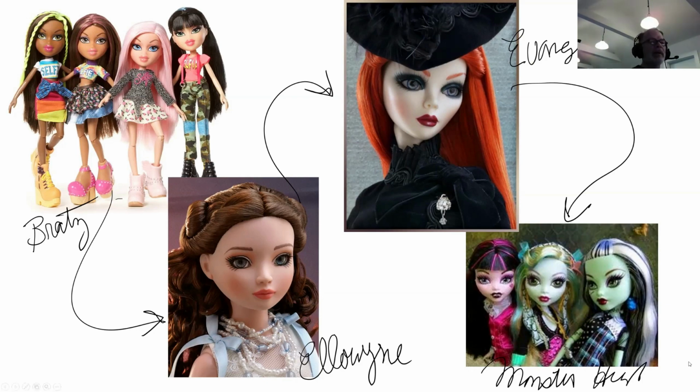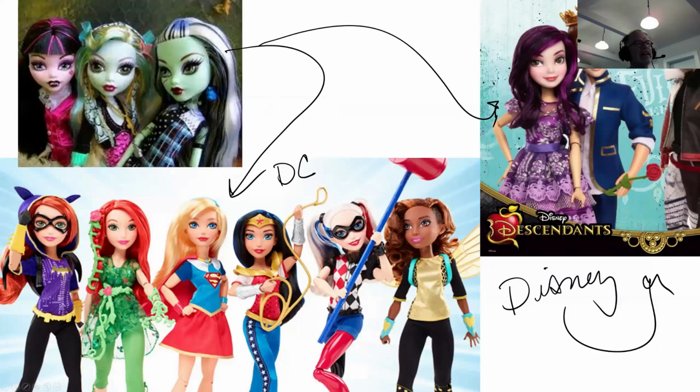Now, I'm not saying anybody copied anybody, but this is how inspiration worked. And I know for a fact that both Mattel and MGA were watching every step we did with these two dolls. I know that for a fact. And then it's interesting what happens here. So you have Monster High, which you got the DC dolls, and then you have Disney, and they're all using this different body, this new proportion, and it's become the standard.